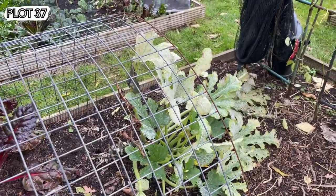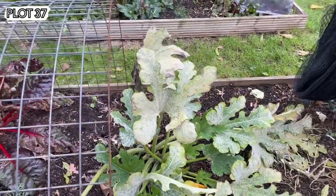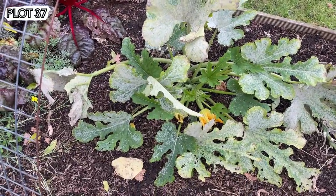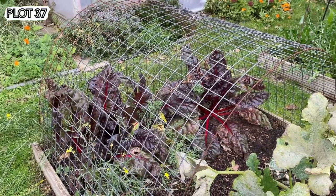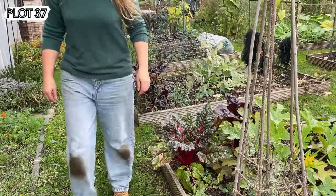This bed's going to be clear fairly shortly because that courgette is coming to an end. But I planted the rhubarb chard in two separate beds because I didn't have any space at the time. But now I've got space. It's just a constant shuffle, isn't it? Shall I move them over? Yeah, I think so. I'm just going to do a big old weeding session because they're in a terrible state. And then I'm going to move them over.